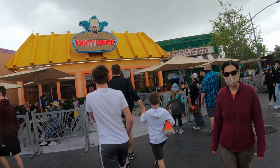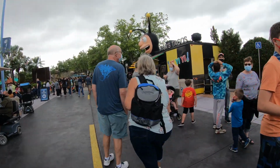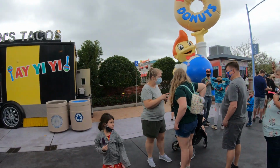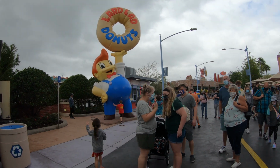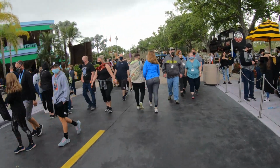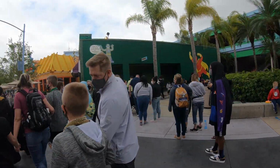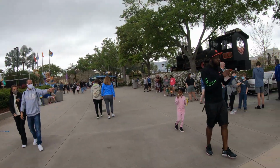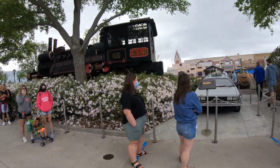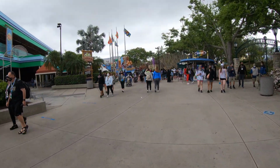Now we're heading into an area called Fast Food Boulevard, which includes Krusty's Burgers, Cletus' Chicken Shack, the Flying Dutchman, and Luigi's Pizza, and a lot more here. Coming up on the right is the DeLorean and the Jules Verne train from Back to the Future. And no worries guys, of course all these attractions will be covered as I break each area of this park out in future videos.